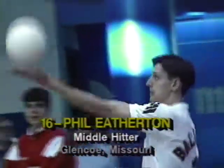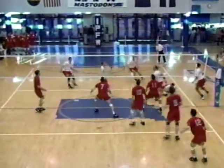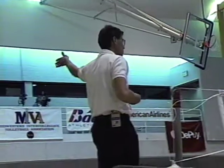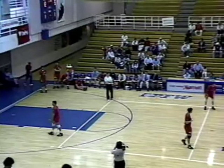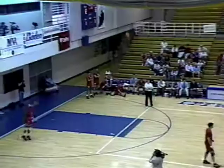And Phil. You might want to watch. If Phil gets an ace here, he's going to do a little dance, and I wonder if they can get a shot of that. I'm not sure, but into the net that time underneath for Haas. If Phil gets an ace on a serve, he's going to do a little dance back there. He did that against IPFW, and it was really pretty funny. I mean, you get Noodle out there and Etherton, and quite a combo.